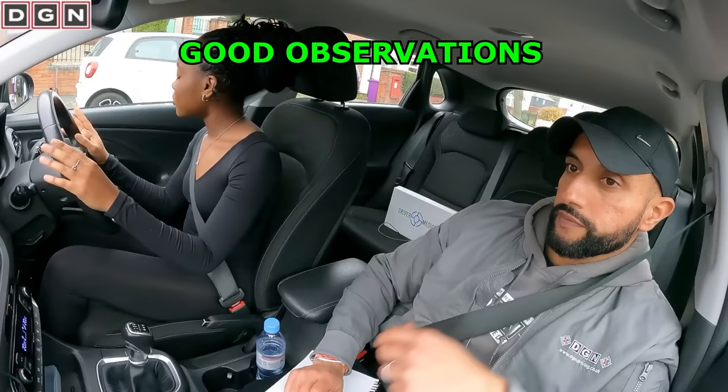And at one of the other roundabouts towards the end, it was a mini roundabout, you didn't even look to the right. You were looking to the left, but a lot of people do that at the mini roundabouts. They get confused. Doesn't matter how big or small the roundabout is, before you enter, always look to the right.